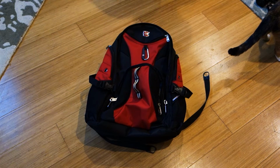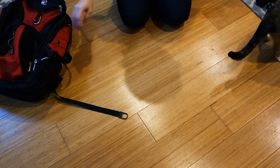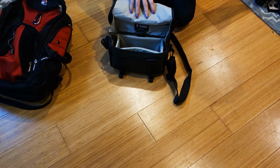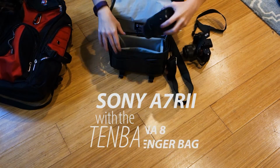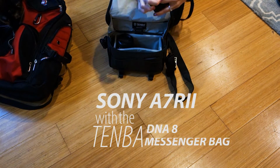So now we move on to my Swiss Gear backpack. Again, this is kind of a large backpack. It does fit under a seat on a long international flight. So I brought a little bit of photography equipment, but not much. I brought this thing called the Sony a7R II. It's a really nice camera. It's a lot smaller than some of the DSLRs that used to be on the market, and it doesn't take up a lot of room.